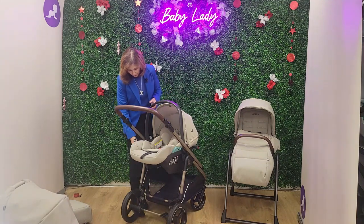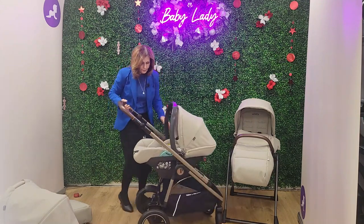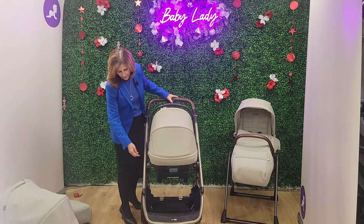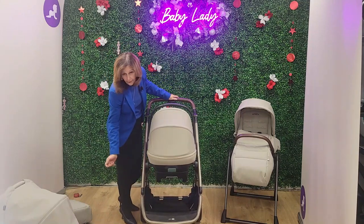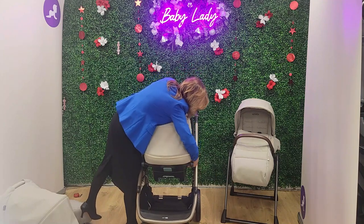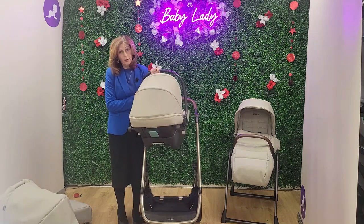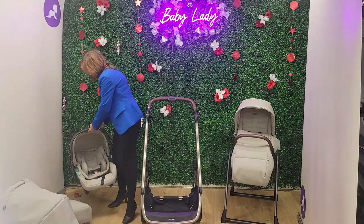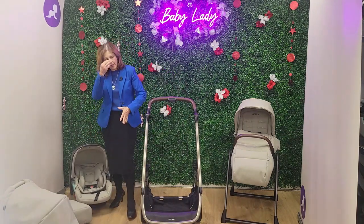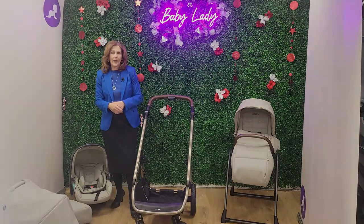So to take this off your chassis, all you need to do is, there's two little catches, very similar to what we saw on our carry cot, under here. Lift them up and lift them up. The other one's down there somewhere. And you literally, once you've done that, you can take that off. So as I say, we have done a longer video about the car seat rather than take up too much time now. I'm going to talk to you now about the seat unit.